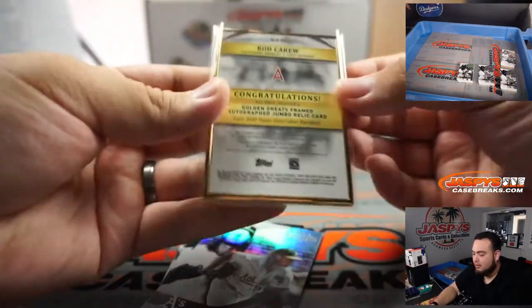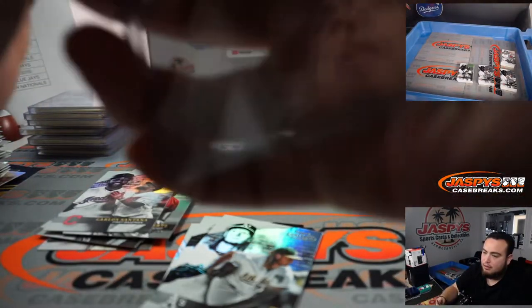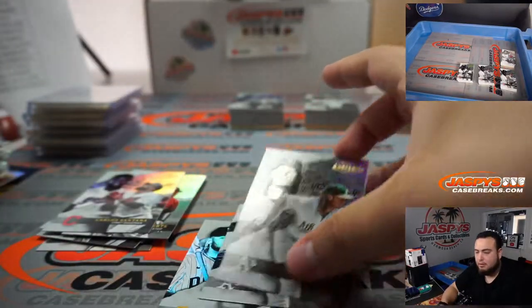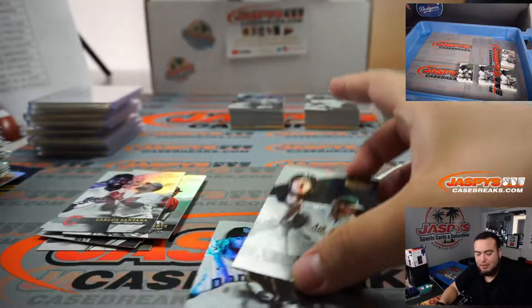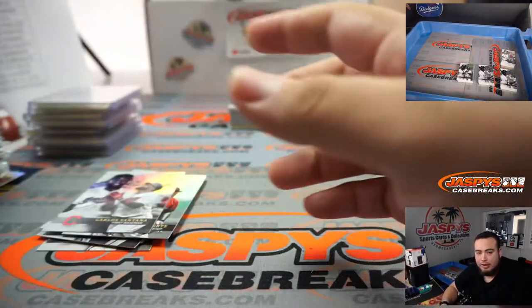Very nice. Who has the Halos? Angels, going to Kang. Very, very nice. That's two of them now, guys. Wow, I feel like this gold label just seems so much more fire than the years before, with the draft class and everything.